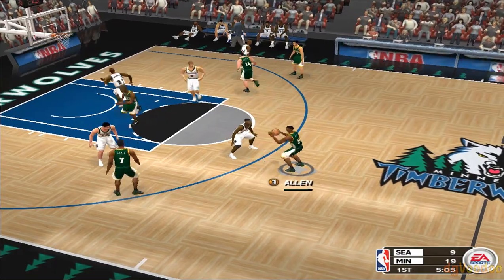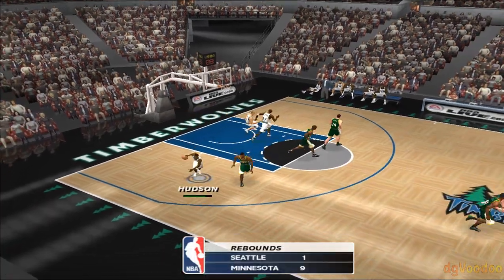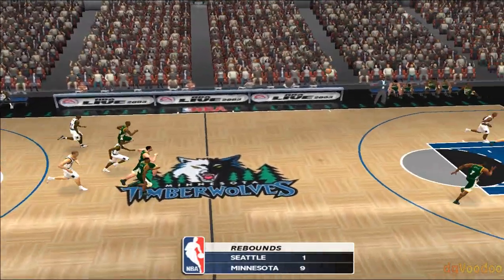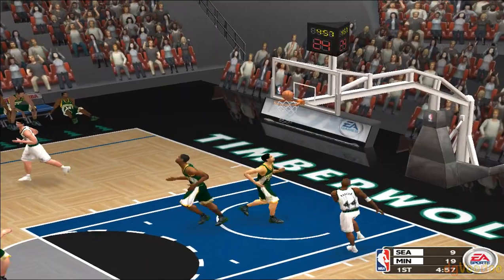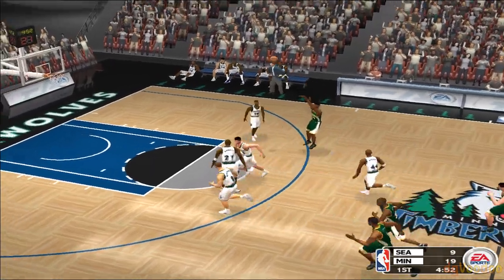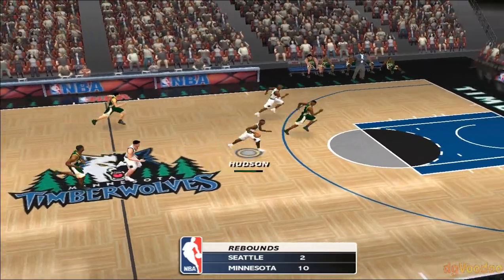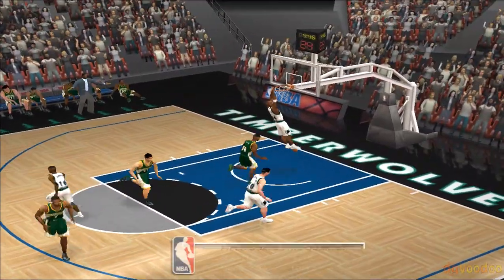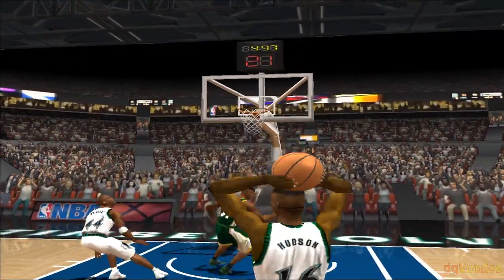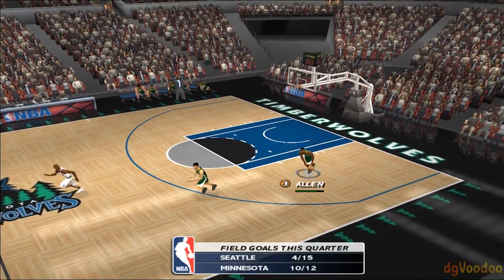Allen sets it up. He pump fakes. Looks at the three. Their coach has to be happy with those rebounding numbers. Minnesota quickly back the other way. Barry gets the board. Up fake. Launches the three. No. This team has been able to out-rebound their opponents throughout the game. Alley-oop! The assist to number 16.